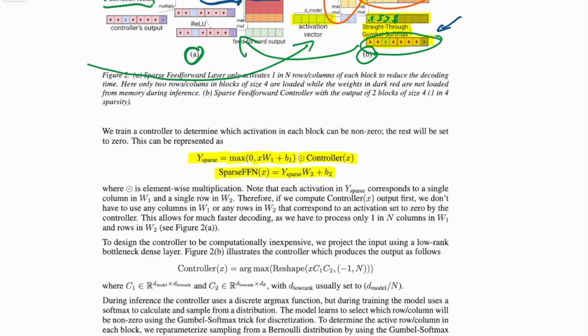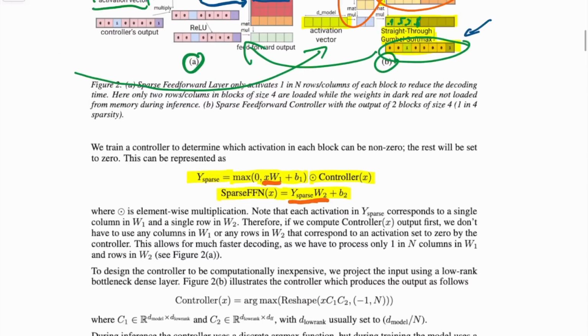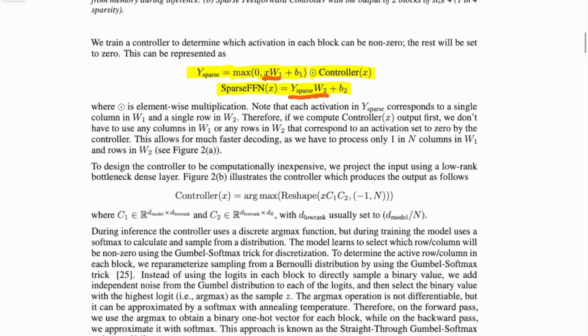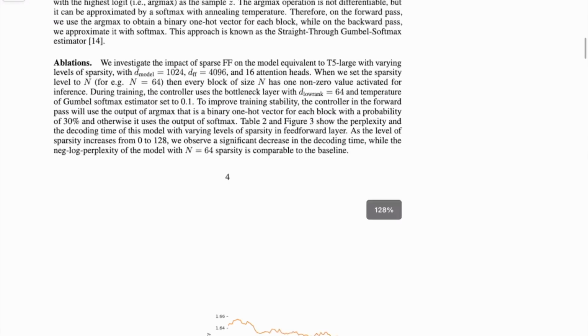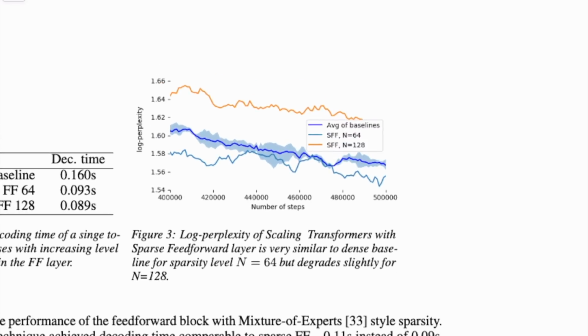That's not actually what you do, right? Because here you still have the full multiplications with the weight matrices, but it will result in the same thing as this formula. All right, so that is the sparse feedforward layer, and they do show that it decreases decoding time quite a bit, and interestingly, it also doesn't degrade performance too much.